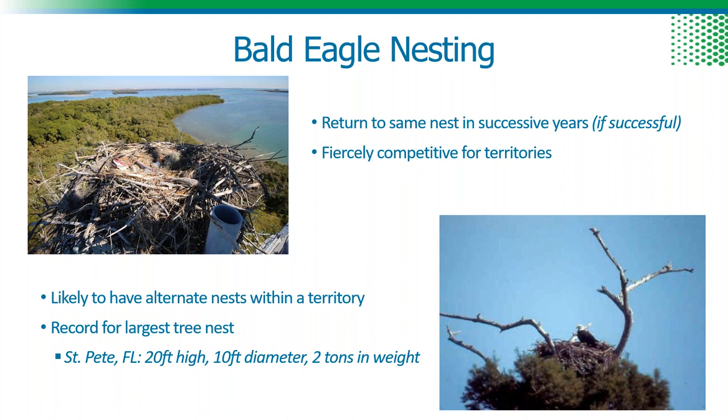So most pairs are likely to have an alternate nest. I believe the Florida data said that they have 1.5 nests per pair. So most of them do have an alternate nest somewhere within their territory.